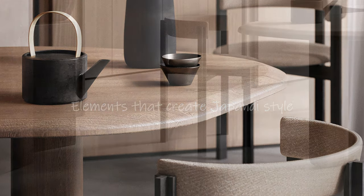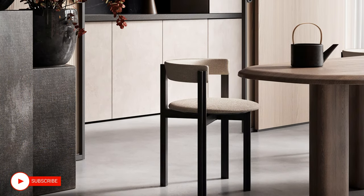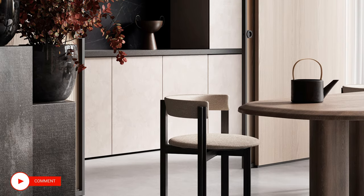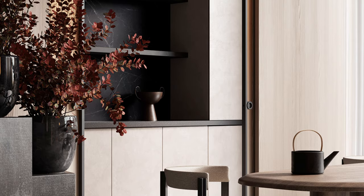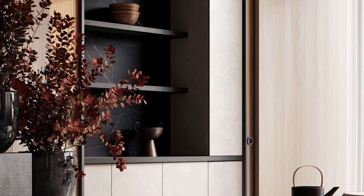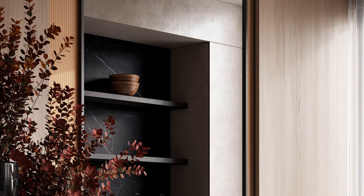Japandi style blends simplicity and functionality, emphasizing quality craftsmanship and handmade products over mass-produced items. With its focus on natural materials and environmentally friendly design, Japandi has gained popularity as a sophisticated and sustainable interior trend.